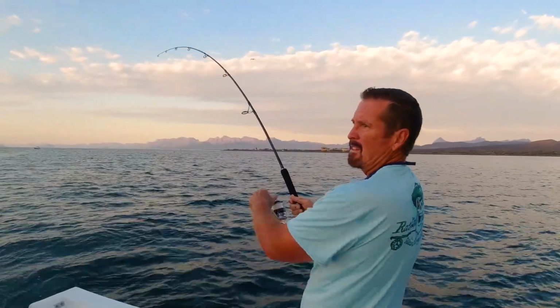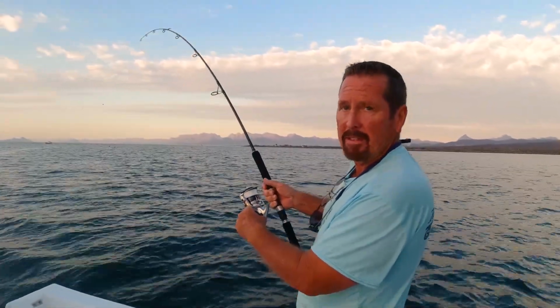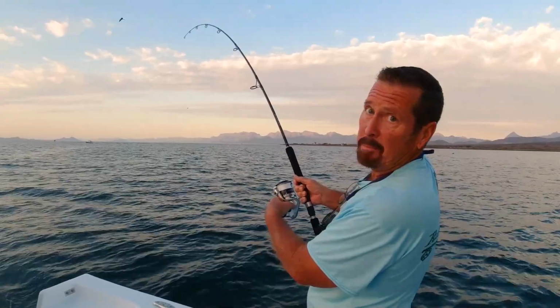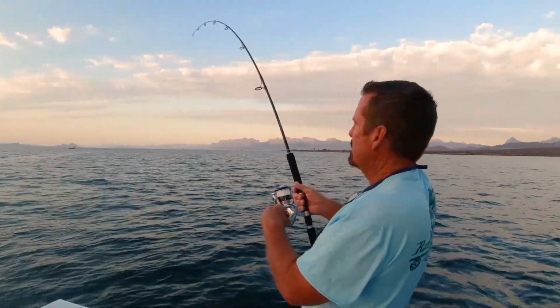Bay. We got our first fish of the morning. Here we are. I don't know what we just hooked. We saw some fish on some birds. And man, it's peeling some line, let me tell you. I have a feeling it's a yellowtail, but I'm not sure.